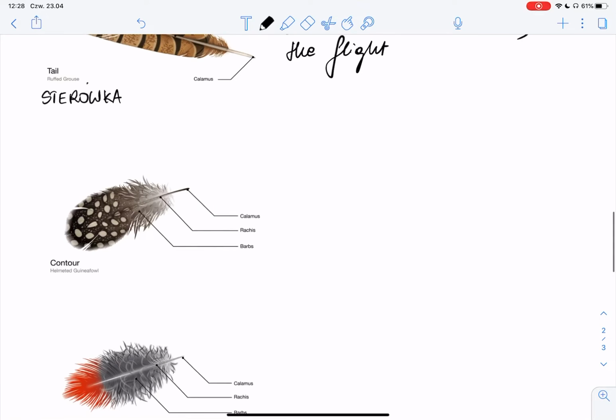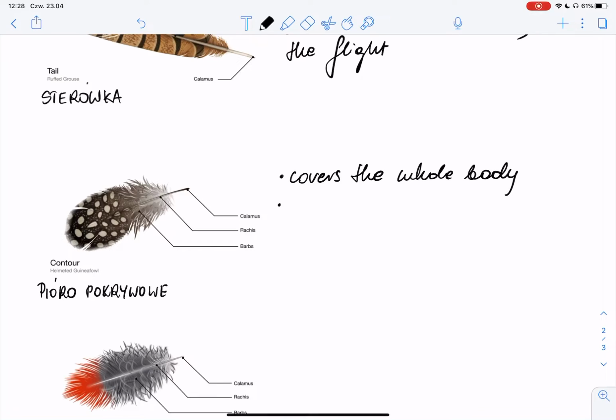Another type of feather are counters. And it's basically located on the whole surface of the body. And this type of feathers creates that smooth outlook of a bird. So it adds to the aerodynamic shape.